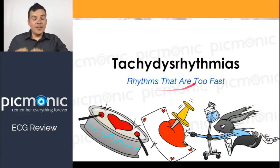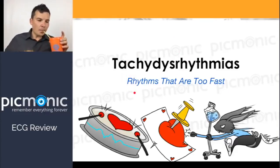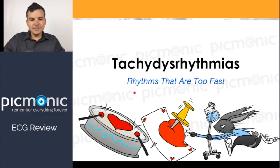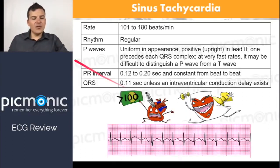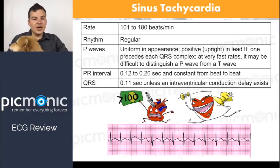Now, let's talk about some tachydysrhythmias, lots of different rhythms that are too fast. These are some of the ones that people have trouble with, because sinus tachycardia itself is a toughie. I'm surprised somebody didn't point this out, but sinus tachycardia itself is difficult. And the point is, in this example, it says 101 to 180 beats. Now, that doesn't mean after 180 it's not sinus tachycardia, but we have other names for it.